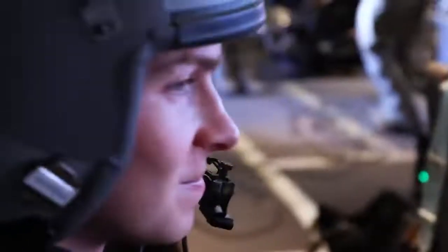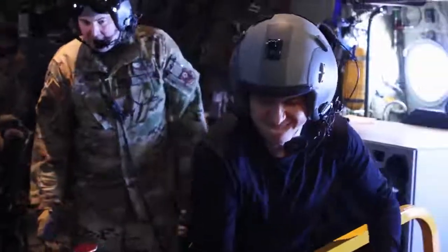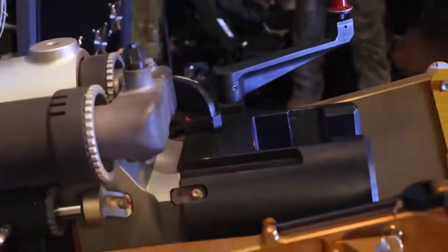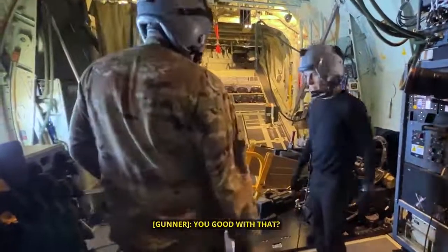As I pulled on my gloves and made my way to the rear of the aircraft, I realized this was not going to be the easiest thing I'd ever done. Handling 50-pound rounds at almost 10,000 feet in the air while experiencing some pretty bad turbulence, let's hope I brought my A game. All right, Sam, we're going to get you on the 105, shooting some TP rounds. You good with that? Do it.